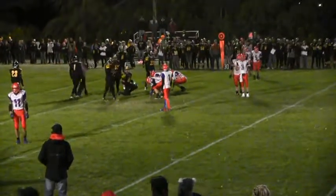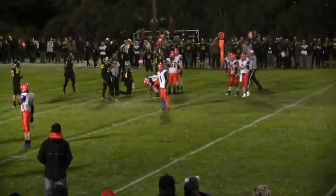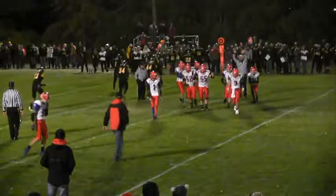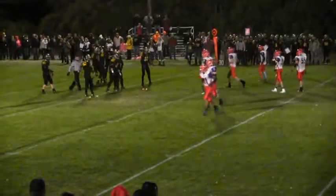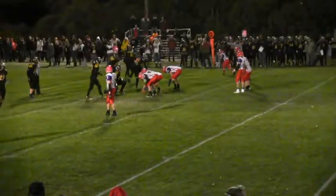Timeout called by the Patriots. Now a flag. There's a flag. Now the other ref, the line judge over here, is saying that the timeout was called by the Patriots, so there's no flag. Fourth and 2 with 7:40 left in the first half.